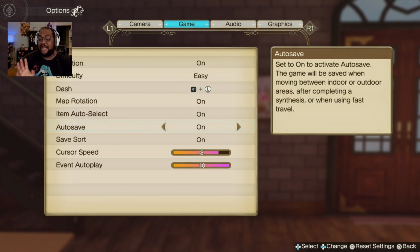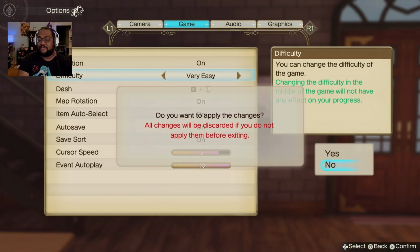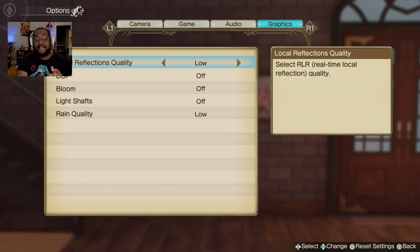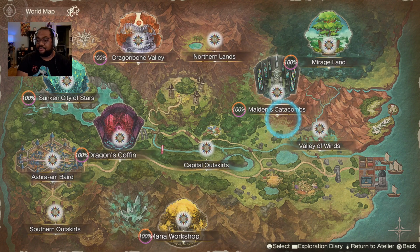Anyway, we have autosave, which is good, save sort, which is awesome, and then we have the very easy difficulty mode, and then the background music is definitely turned down, and these are on low. So first, let's look at the game, how it looks now. Let's go to an area that has really beautiful stuff.